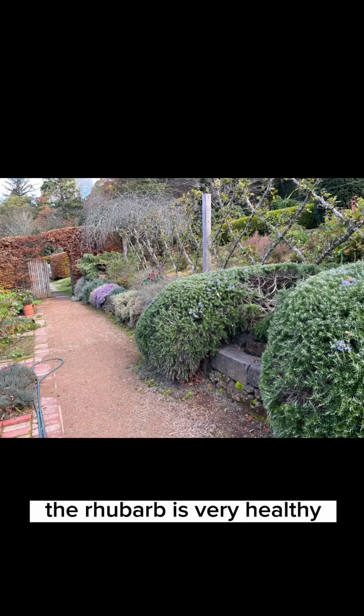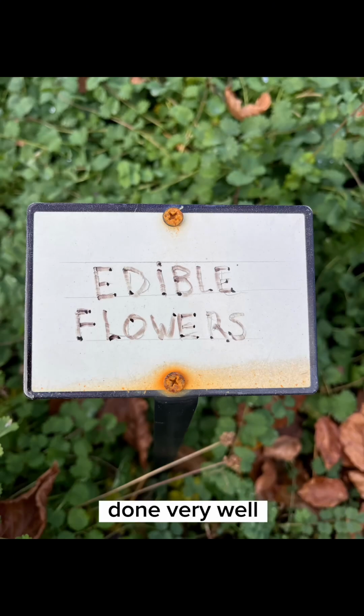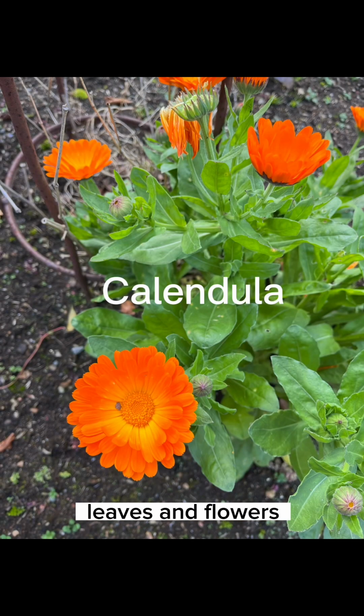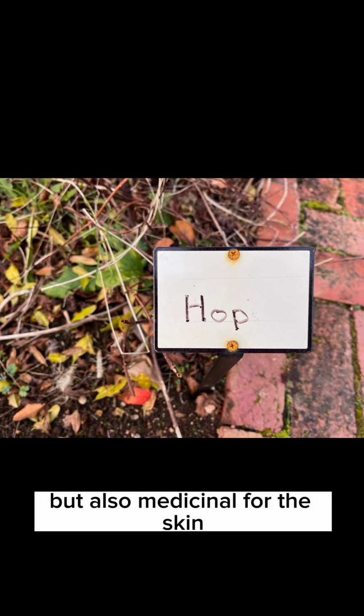The rhubarb is very healthy. These herbs spilling over the edge have done very well. And now edible flowers. Borage, really good in a salad, leaves and flowers. Calendula, also good in a salad but also medicinal for the skin.